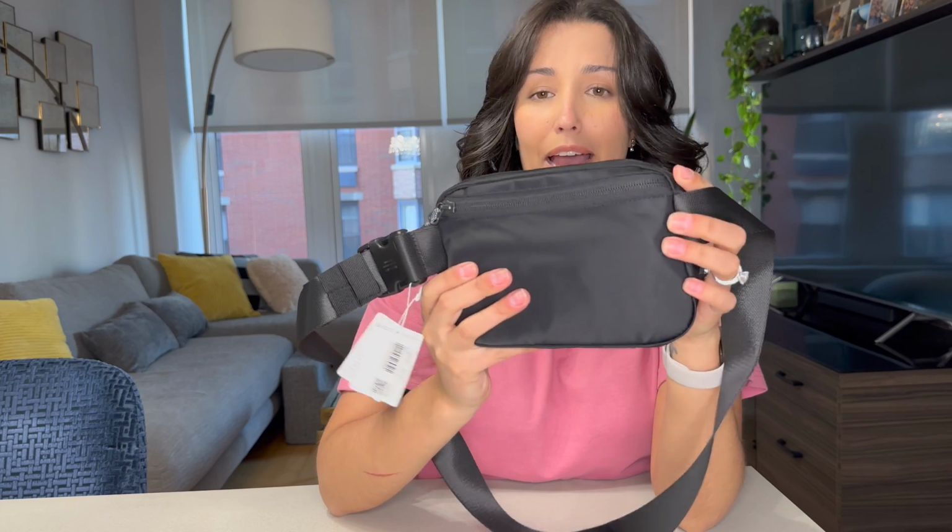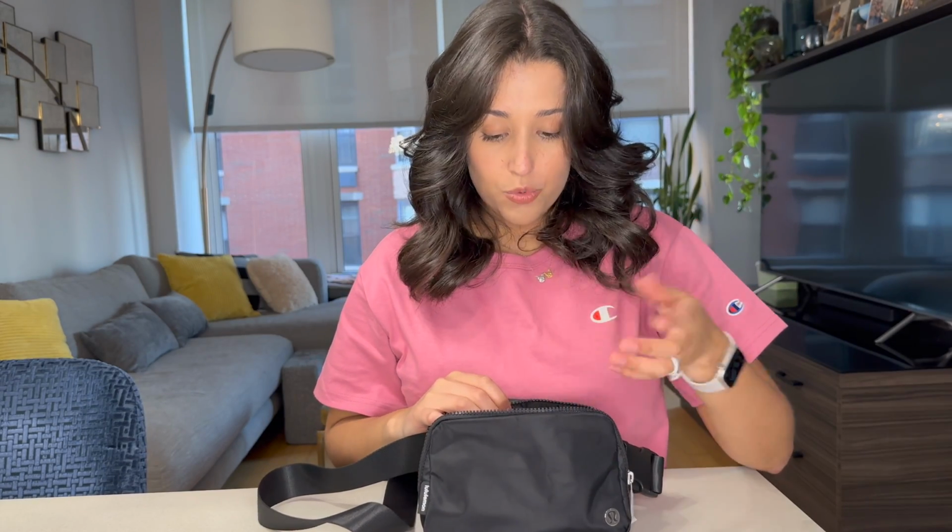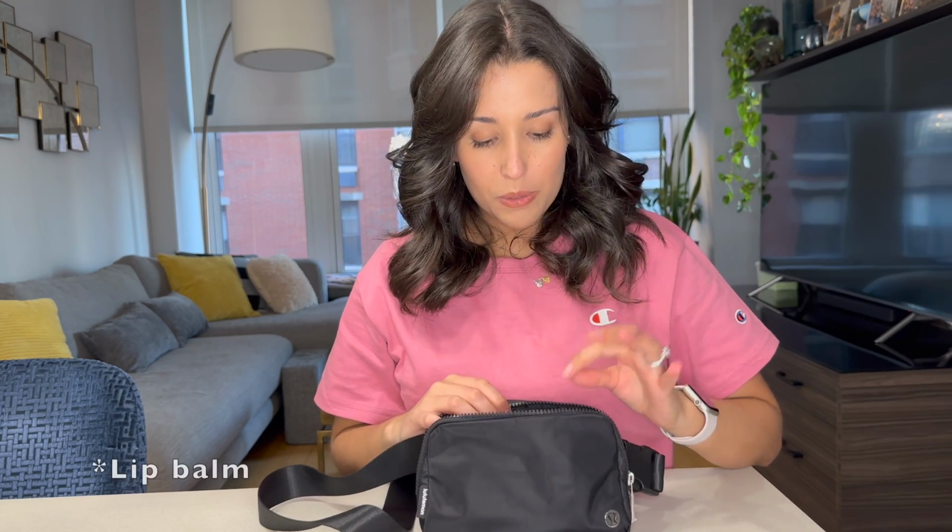You ideally want to have either a wallet or your phone. That way it's smooth and it's not poking at you when you're wearing it. There's definitely extra room for things, but I don't know what else I would put in here. I do want to show another variation of how I may arrange certain items in here.